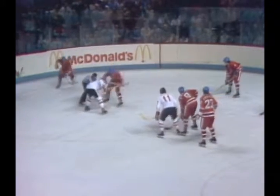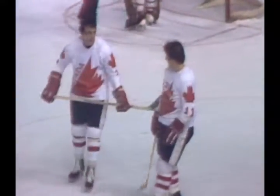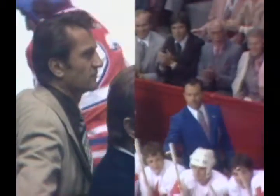One minute and 48 seconds remain in the third period, a 4-4 tie. Lapointe shoots. Oh, and Dryden kicked at him. Action, and action galore here in the dying moments of the third period. And the capacity crowd here at the Forum enjoying this as the two coaches look on. Very concerned, Dr. Jan Starsi of Czechoslovakia, and Scotty Bowman on the right.